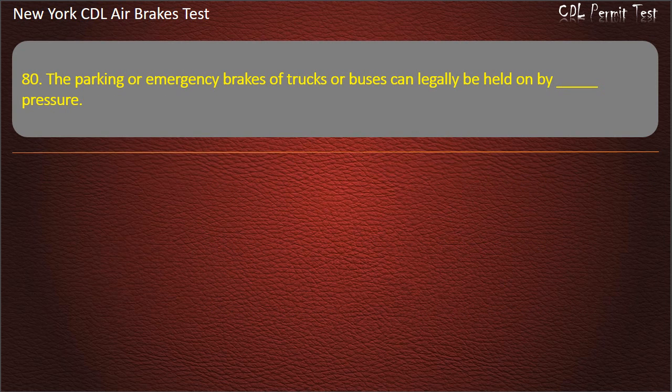Question 80. The parking or emergency brakes of trucks or buses can legally be held on by pressure, spring, air, fluid. Answer: spring.